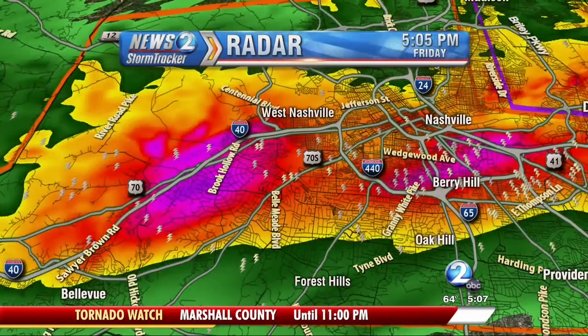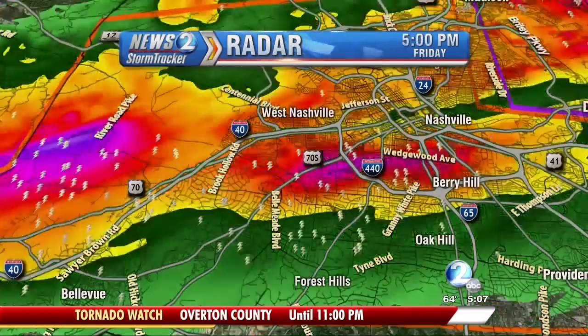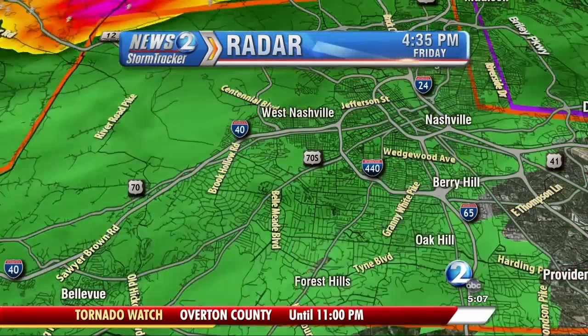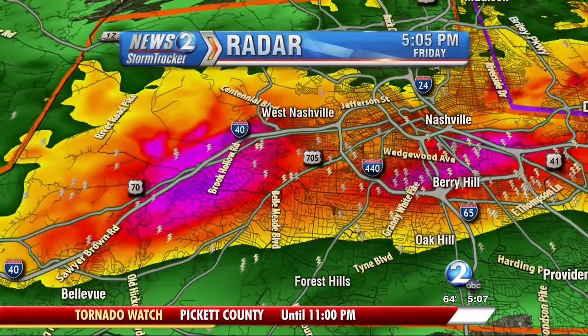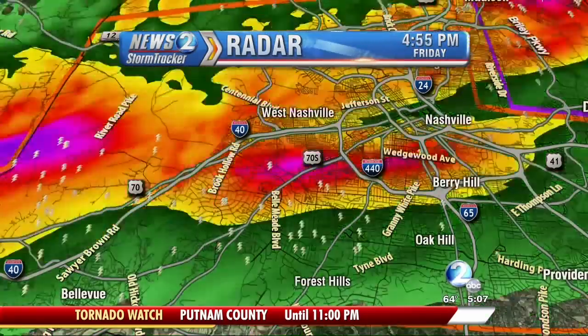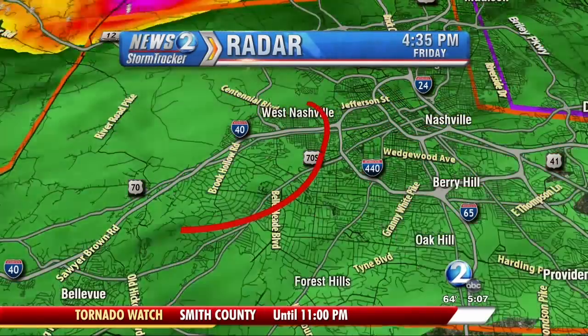Blinding rain coming down. I mean, we have a shot from one of our cameras right now looking out on the west end, and it is hard to see more than maybe a quarter of a mile in the rain that's coming down there, and occasional lightning flashes. So it's very dangerous outside right on the south side of Nashville as well as up there into Wilson County right now.